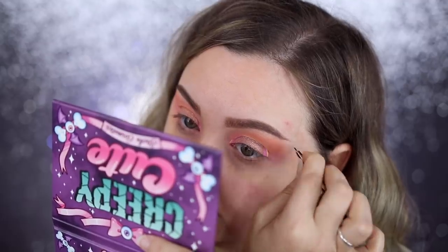Okay, I already plucked this eyebrow. There's like 87 new hairs. And the wing liner brush. Doing liner brush.